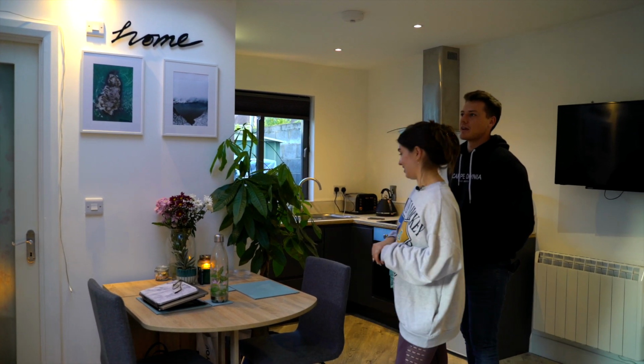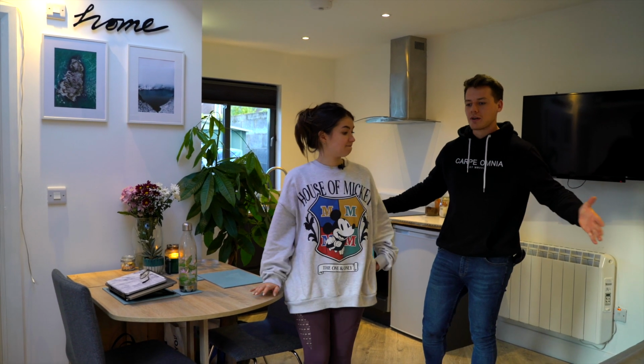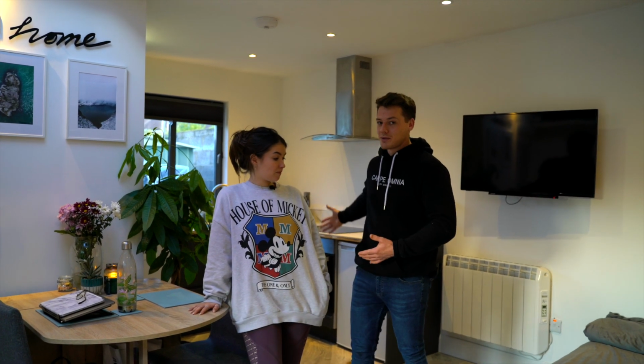So the space itself has to be super functional. Yeah. Obviously this is only one floor, it's not multiple rooms. This space has to do lots of different things. One minute it is a living room and you're watching Netflix, and the next you might be having a dinner party and using the kitchen behind to host.